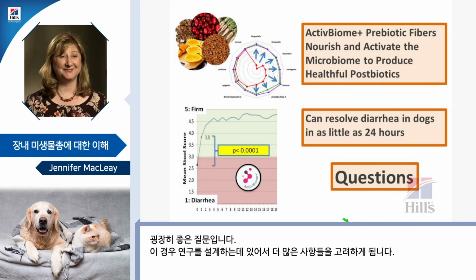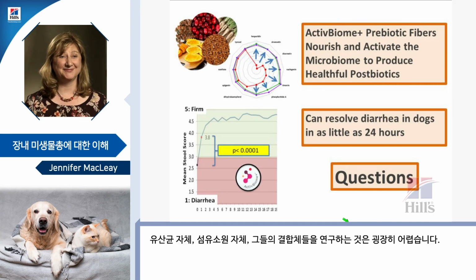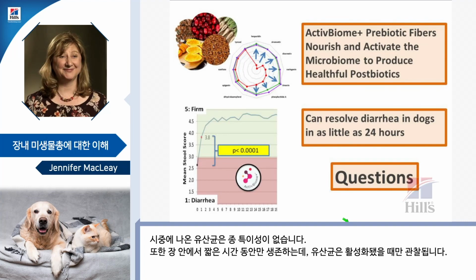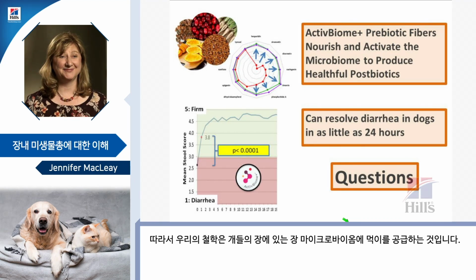It really does add a lot of complexity to study design. It can be very difficult to study probiotics on their own and fiber sources on their own, and then to combine it and look at identifying cases that are pretty consistent so that we can eliminate a lot of variability, so that you can do a really good, thorough, rigorous scientific investigation can be a challenge. The other thing is that many probiotics are not species specific, and so we know that their activity within the gut may be short-lived, so it's only really seen while it's being actively given. And our philosophy is really to feed the gut microbiome that's present in these particular dogs.